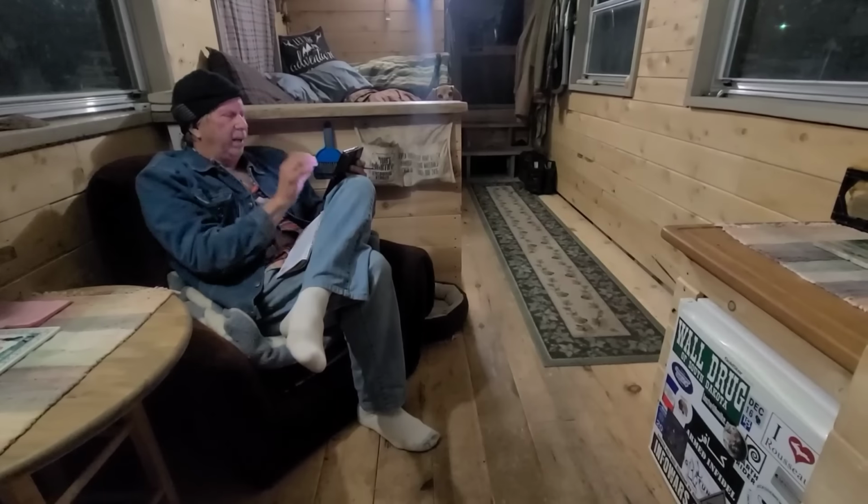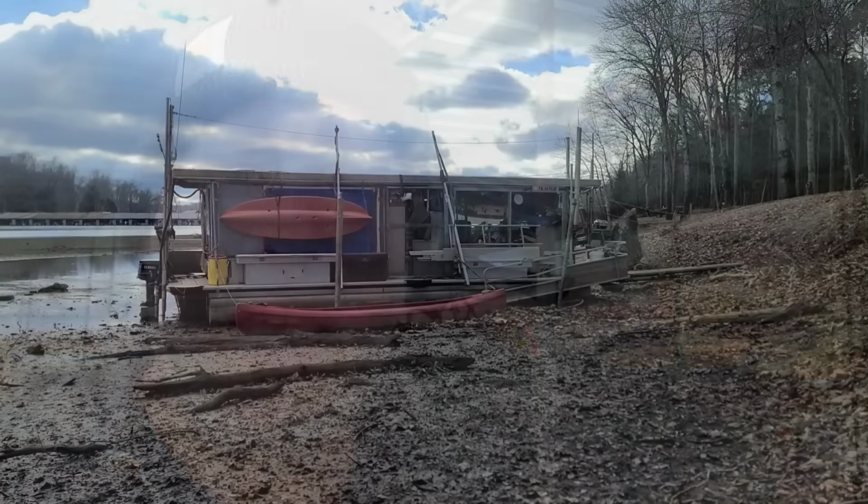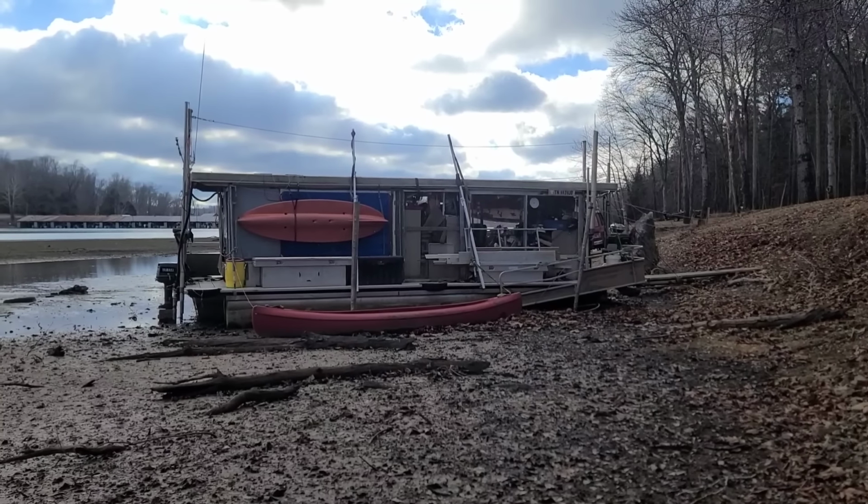We just pulled into a place and we've been talking to a fella ever since we started the trip. His name is Don, and he built a shanty boat. It's kind of a different kind of shanty boat than maybe what we're thinking, but hopefully we're gonna see it in person. But right now, he's gonna take me to dinner.